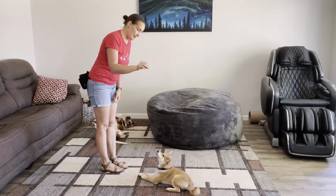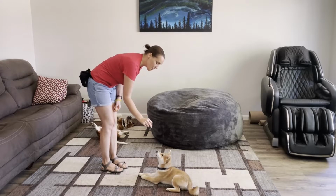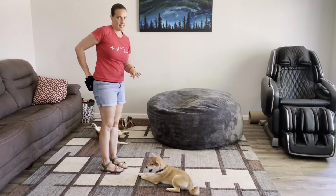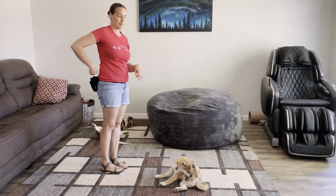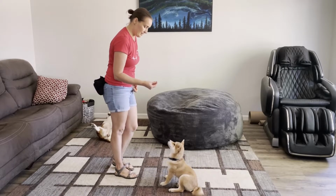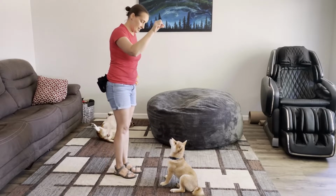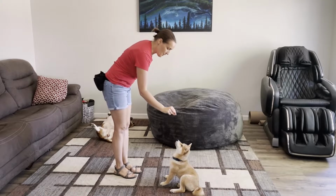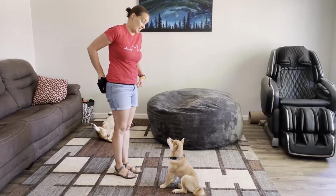But this has really been helping him to figure out that he doesn't always have to jump towards the food, but it's going to come to him. And this is also starting to establish stay. We're not using the word, but he's starting to learn the concept of getting in a position and staying there. Sit. Good boy. So I'll do the same thing with sit. This is great for dogs who tend to want to jump. Good boy. So he's doing great.